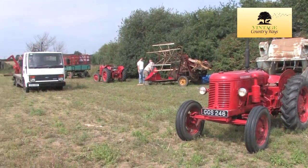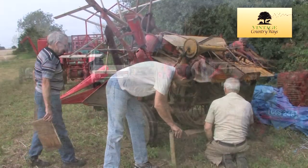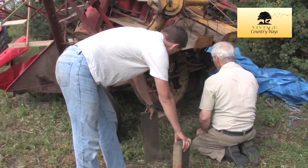This would have been a scene in the 50s. The binder towed to the field with its transport wheels on. Then these had to be removed and the binder prepared for work.